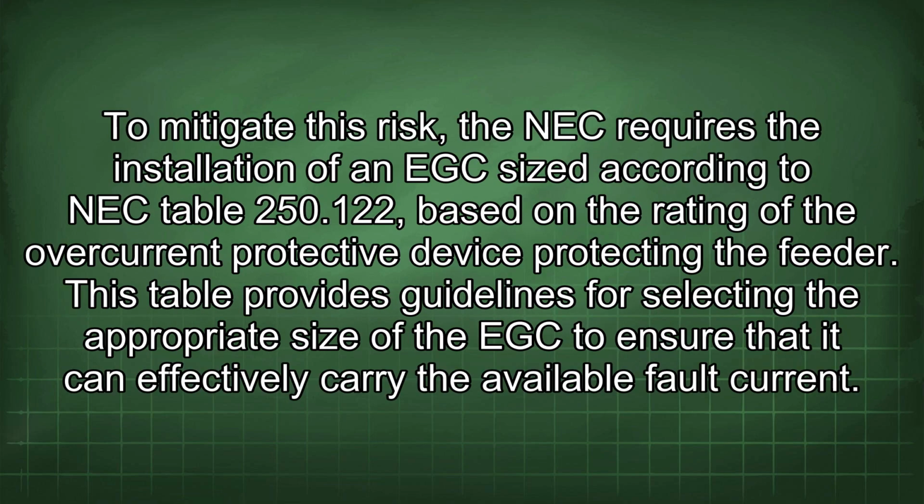To mitigate this risk, the NEC requires the installation of an EGC sized according to NEC Table 250.122, based on the rating of the overcurrent protective device protecting the feeder. This table provides guidelines for selecting the appropriate size of the EGC to ensure that it can effectively carry the available fault current.